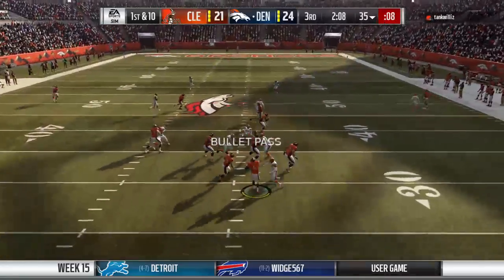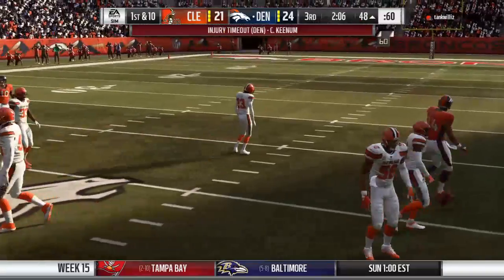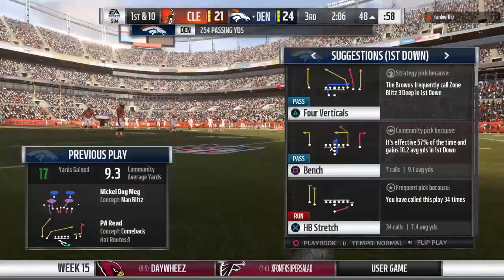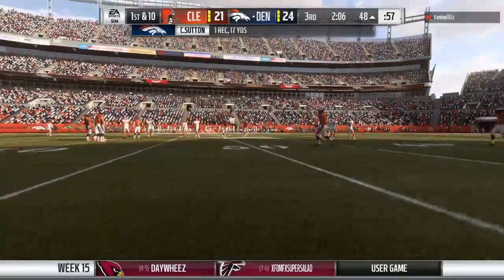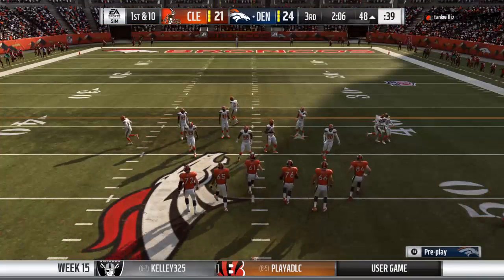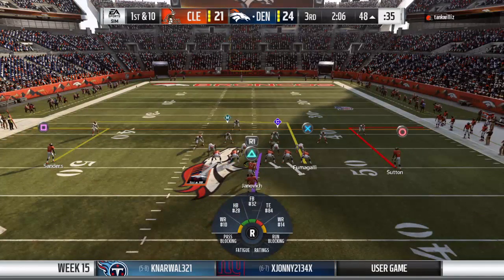They'll fake the handoff. Now Keenum. Man open. He's got it, complete to Courtland Sutton. And he'll be taken down, but not before he works it past the 50. So a 1st and 10 upcoming from Browns territory now at the 48-yard line.